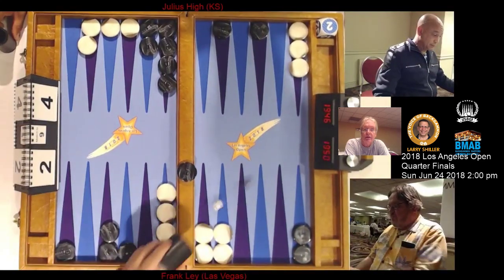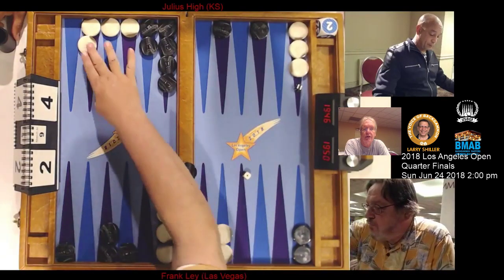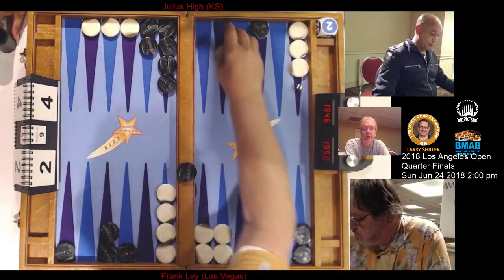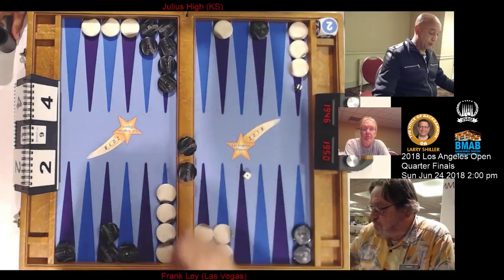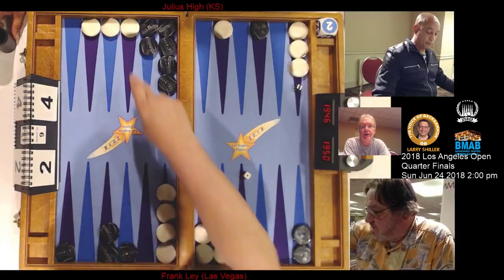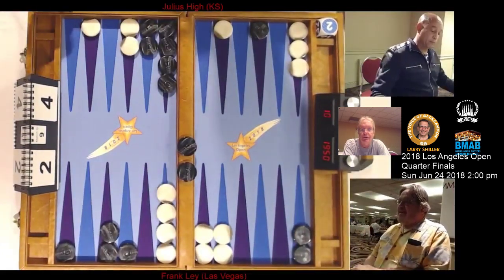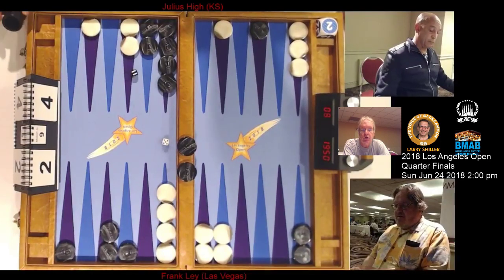Attack. 6-1. Well, you know, this is great. Okay. Now, if you find yourself thinking you have to now make an anchor back there, that shows how relatively feeble the double was. He gets 1 checker in, and it's sort of like anybody's game.